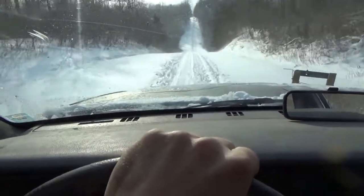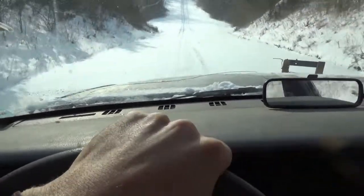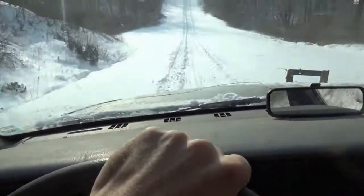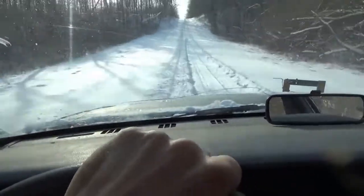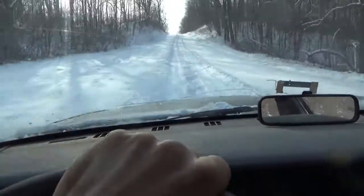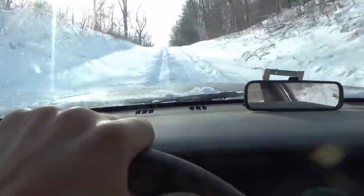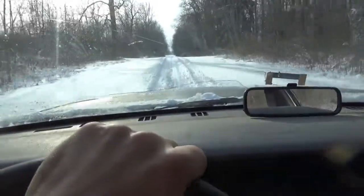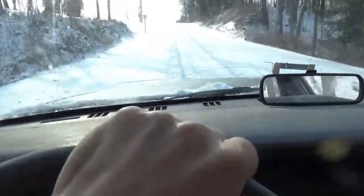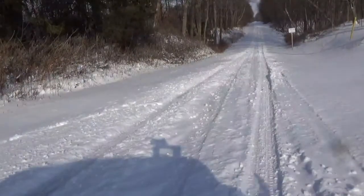So, you just kind of take it easy and then get momentum going down the hill. You get up the other side. If you don't make it, just gotta back her down real fast and get your momentum. Ready. Let's go. Come on, Foxy.